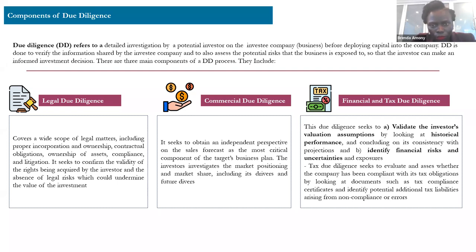Some of the more technical areas like tax and legal can be outsourced. And so the investor may not directly review these documents, but will rely on a third party to identify the risks in these different categories that we have talked about here.